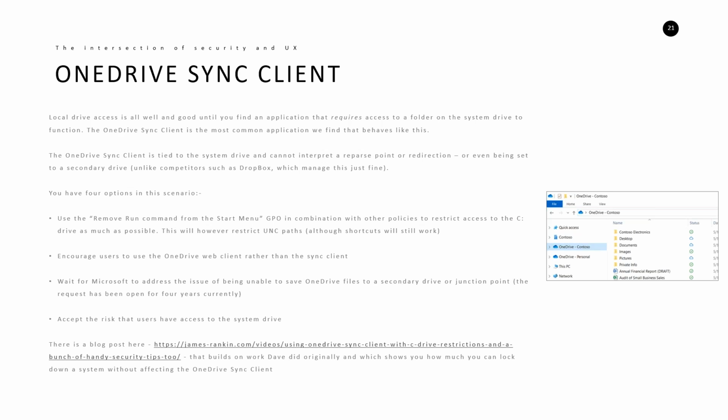You could wait for Microsoft to address the issue, or send it to a reparse point to take it away from the C drive, but the request's been up for 4 years at the moment. Or you can just accept the risk that users will be able to get into the system drive and lock it down with AppLocker or WEM or something like that instead. I did a blog post which is referenced there, which suggests how close you can get to it and builds on Dave's original work. But yes, OneDrive is the problem child.